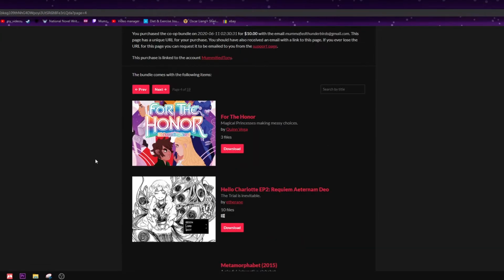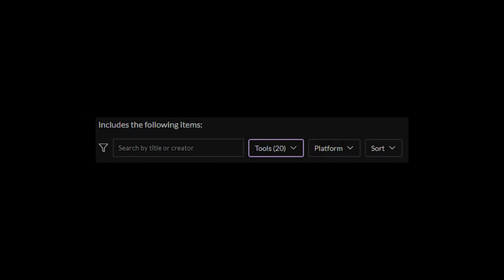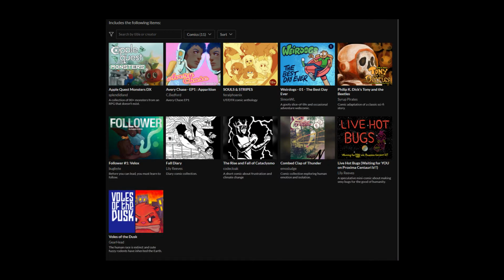After I had everything added, I found this other page that actually lists all the items. Luckily, you can sort them by their type. That's what itch uses for categories. You can sort them all by game, physical game, game assets, soundtracks, tools, comics, books, and finally miscellaneous. If I want to burn through these quickly, or at least knock off a large chunk of them, the best option would be to hit the comics and just bang them out one after another.